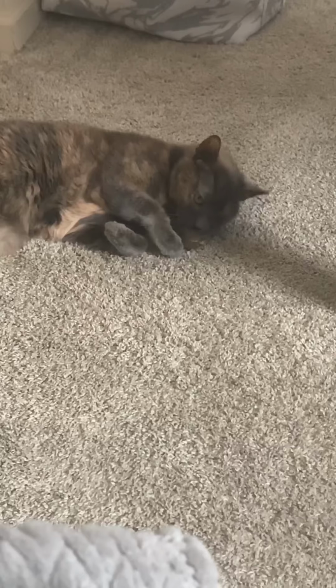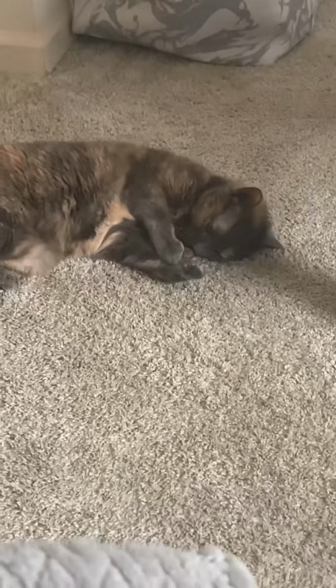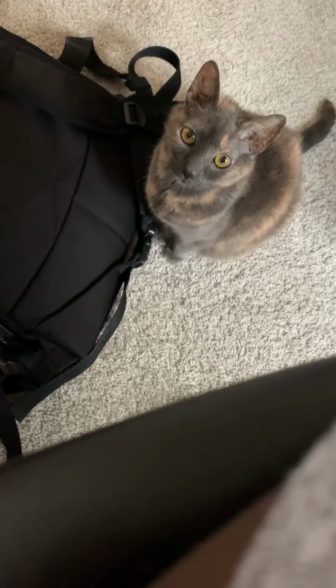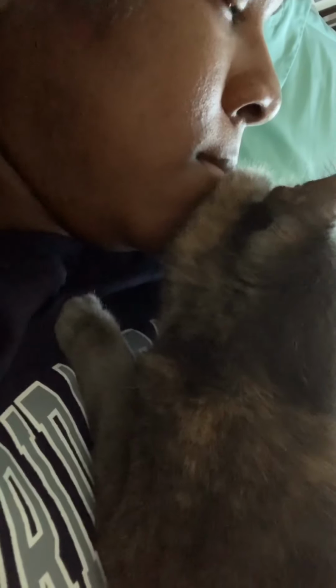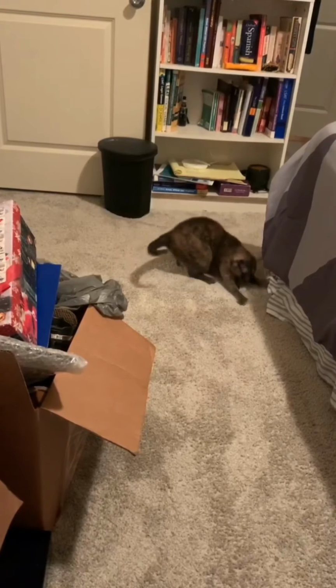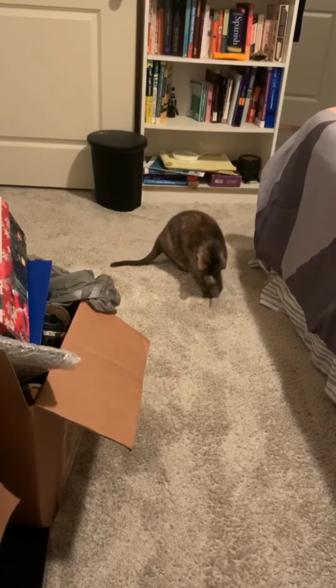Okay, so while you guys are watching these clips, I'm just gonna tell you a little bit about Sophie's previous owners. Her previous owners were wheelchair bound. So Sophie's pretty much used to sitting on my lap, people's lap in general. And she'll sit there for hours, as I stated before, like she could sit there forever. She's really used to cuddling and used to her owners just being sedentary and sitting in wheelchairs all day. So that's where I think a lot of her clinginess, or her loving spirit, comes from.